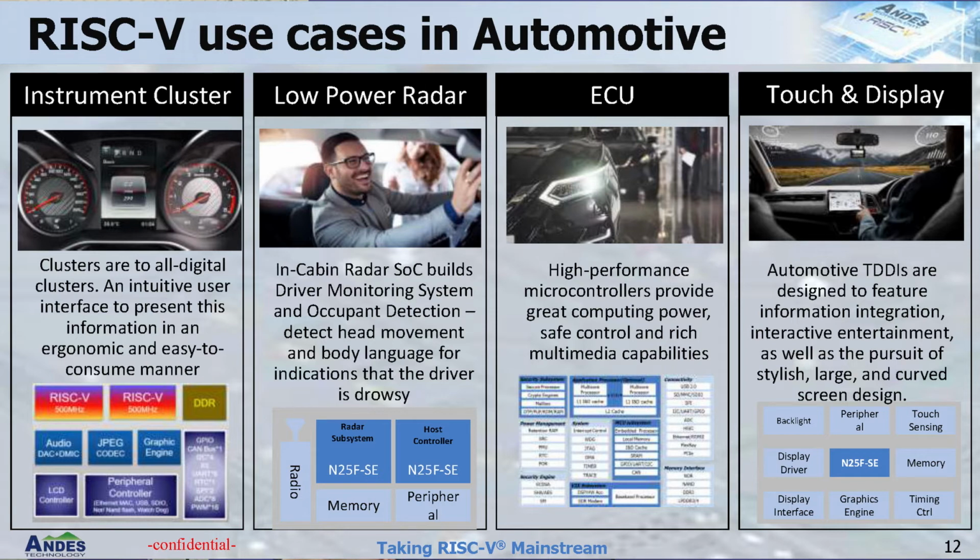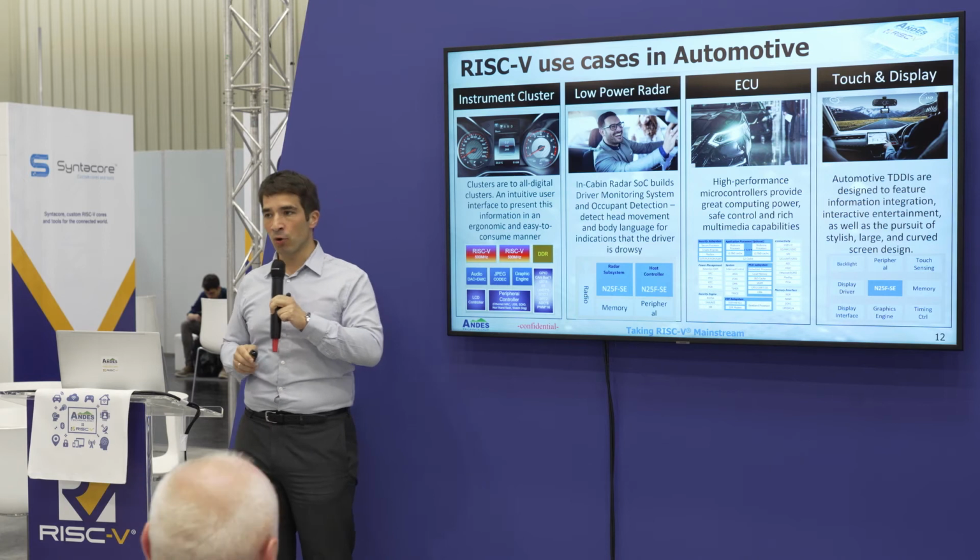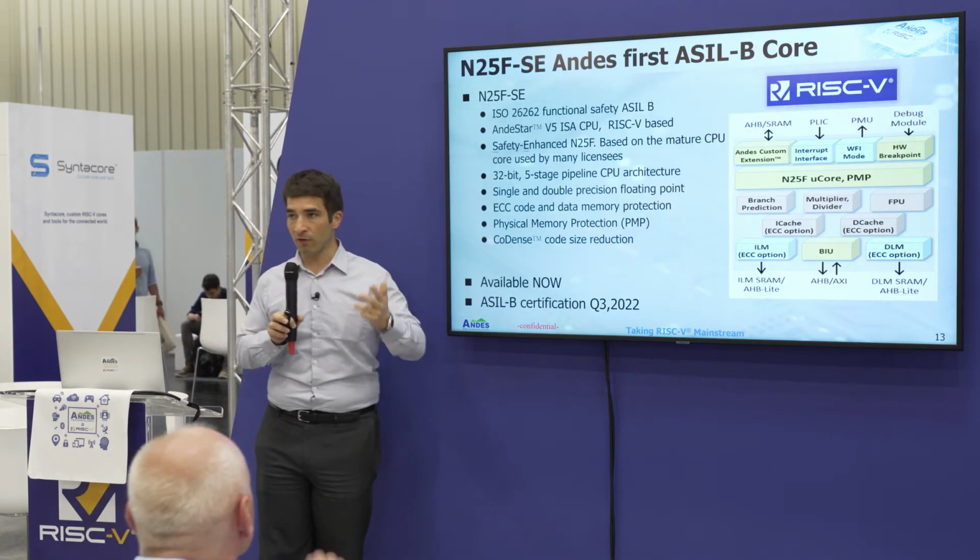All right, there are some use cases. I want to go a little bit into the core to show you what Andes is providing.